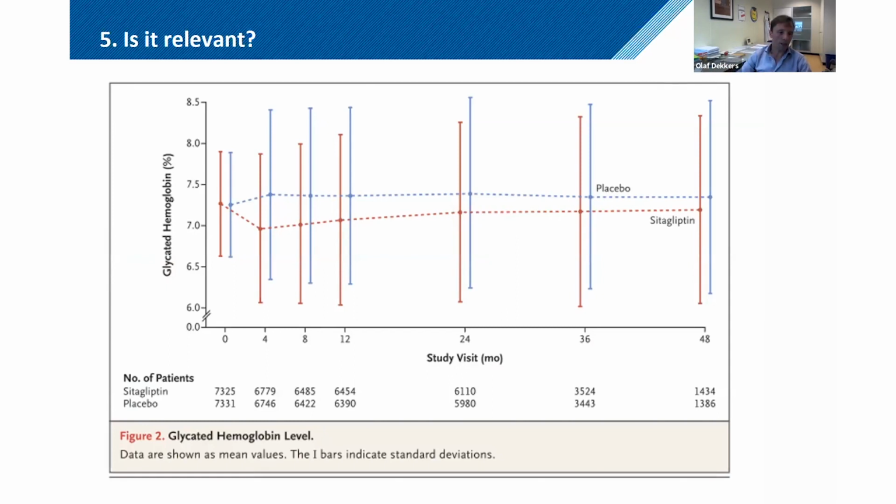It's compared to placebo. And here you have the glycated hemoglobin levels over time. Well, how much time is it? Well, actually it's 4 years. And you see the difference at the end of the study. That's hardly relevant, I would argue. Probably this is significant, but the difference between sitagliptin and placebo over 5 years, that's really not much.